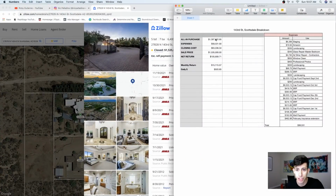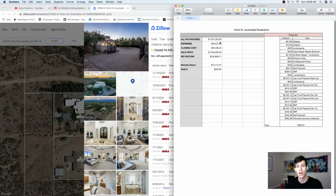Our all-in purchase price was $1.307 million. Let me explain that. We bought it for $1.295 million, but there are title fees and all of that. When it comes to flipping a property, sometimes it's to our benefit to leave it with an open title. It's something you'll get into if you're flipping real estate. The title company takes care of it. So our total all-in expenses is $1,307,322.